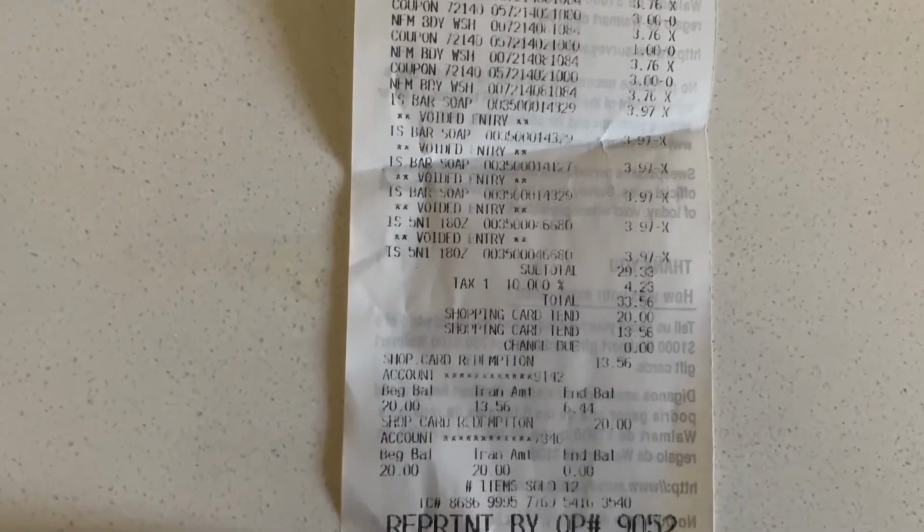Again, I used my Ibotta gift cards from my previous transactions. So I used a $20 Ibotta gift card and a $13 Ibotta gift card, making my out-of-pocket zero after I use these gift cards from Ibotta. Yeah, zero. All right, then here's another receipt that I can show you.